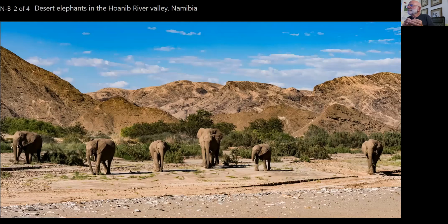Desert elephants in the Huab River Valley, Namibia. It's a beautiful panoramic shot. It shows the communal nature of these animals, gives a good indication of their habitat.